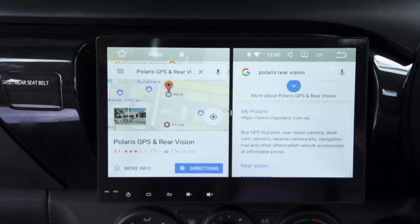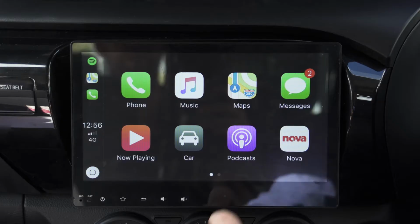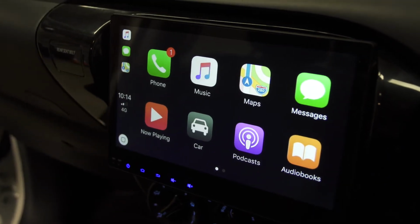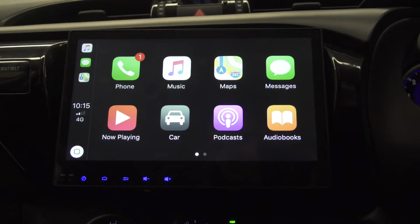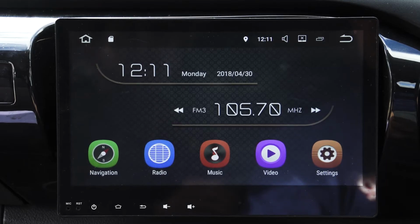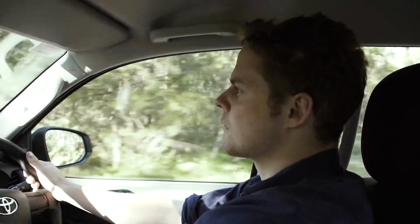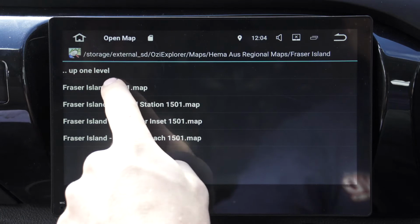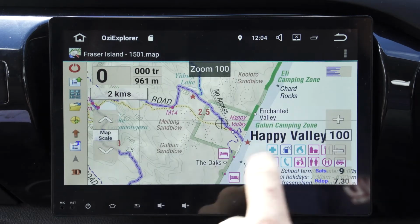Maps and the option for TomTom Australia wide maps, support for music streaming apps like Spotify or Apple Music, and the ability to add all your apps directly onto the head unit, so apps like contacts, messages and navigation can all be accessed without even having to touch your phone. And you can add HEMA off-road maps too, so you can keep your dash clutter-free for those epic trips away.